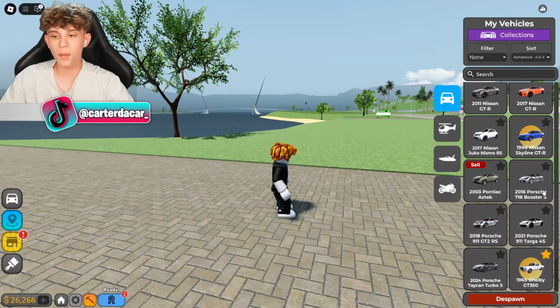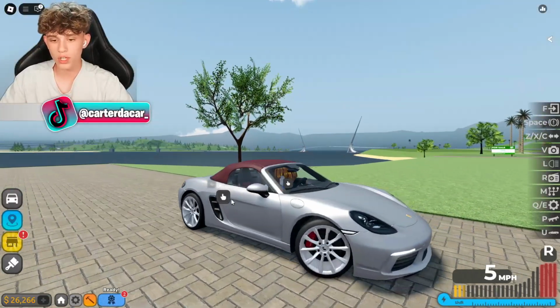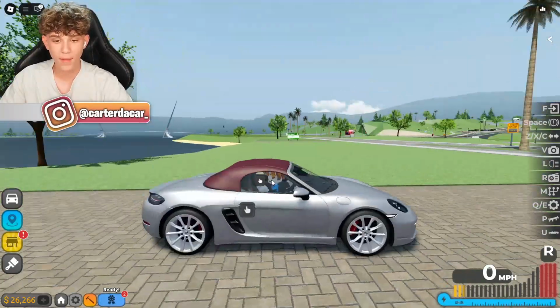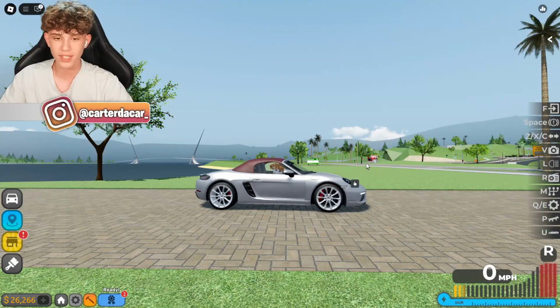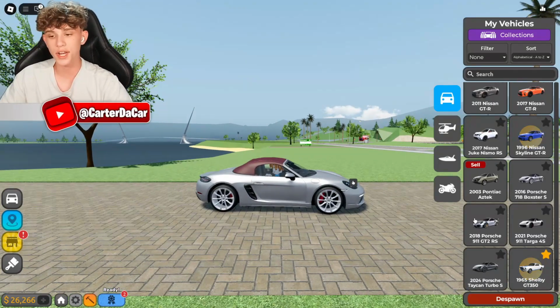Alright, next up, we're on to the Porsches in the collection. I have a Porsche Boxster right here. This is my least favorite Porsche of all time. I just, like, hate this Porsche. I don't know why. I'm just a big hater of it. I don't think it's a pretty design. I think it's a pretty ugly design, if I'm gonna be for real. It's too squished, too tiny. I do not like it at all.